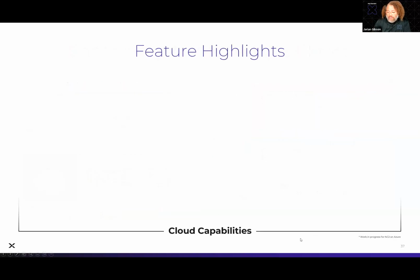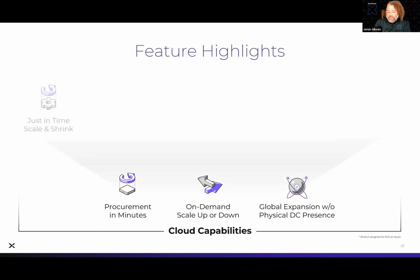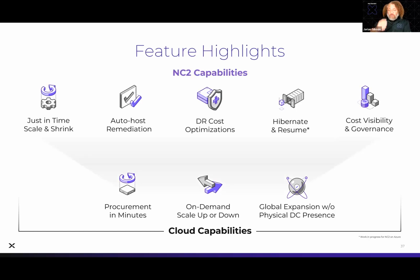And then some of the highlights here, what you can do with this. So a couple of things here, some good ones that help you out. Just in time, shrink and scale, and on demand, scale up or scale down. So just like our clusters in your data center, you start with 3 nodes, and then you can scale up the cluster size and shrink that down as you need it. So for example, you may start off small, and then you have a bursting use case and you need more resources. Well, you can grow that cluster up to the size that's supported in those different cloud providers. Auto host remediation, if there's an issue, it's going to bring a new node into the cluster, automatically eject the bad node, and you're still up and running.